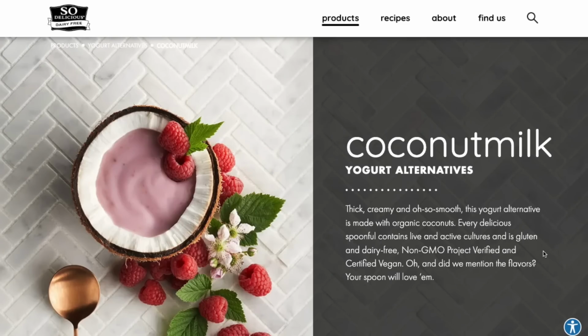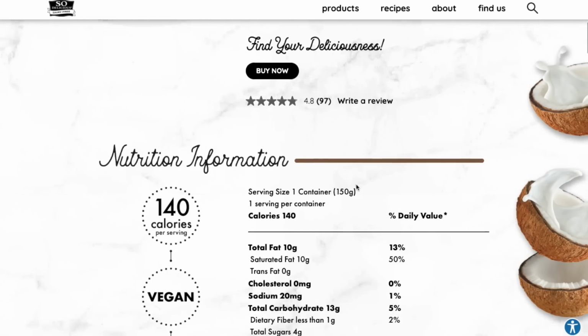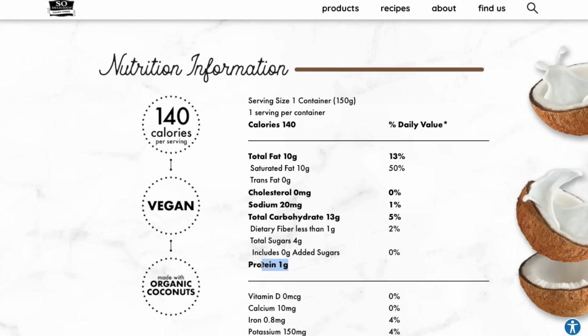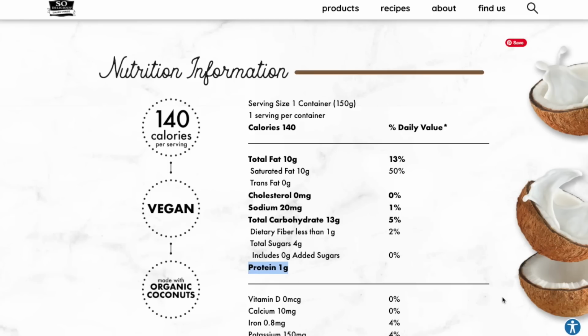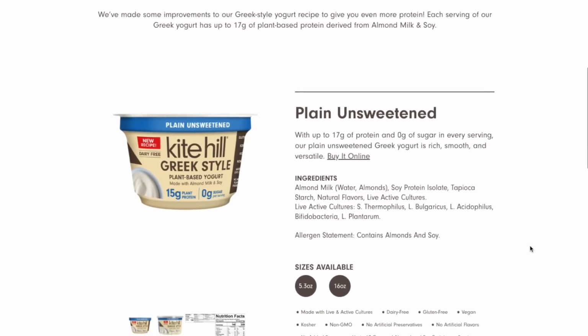It's not that this meal was inherently bad or that the coconut yogurt was inherently bad, but it was just completely absent of protein. And unfortunately, with pretty much all of the dairy-free alternative yogurts, the same can be said. One caveat is Kite Hill's Greek style yogurt, which does contain protein. So when I was starting off my day with this coconut yogurt bowl, I was already in a protein deficit.